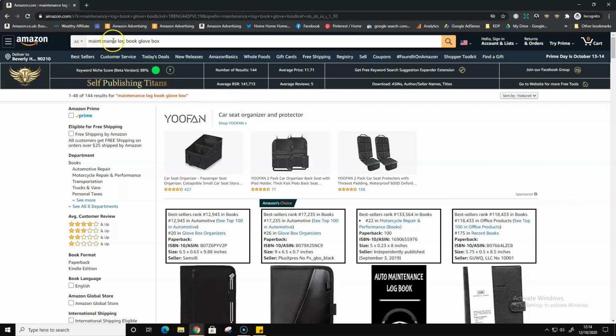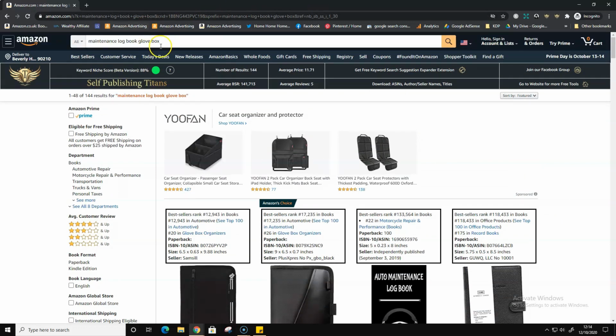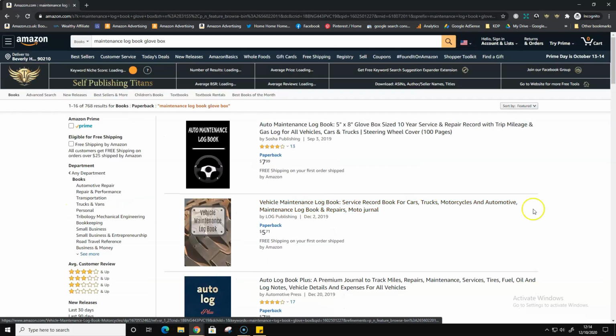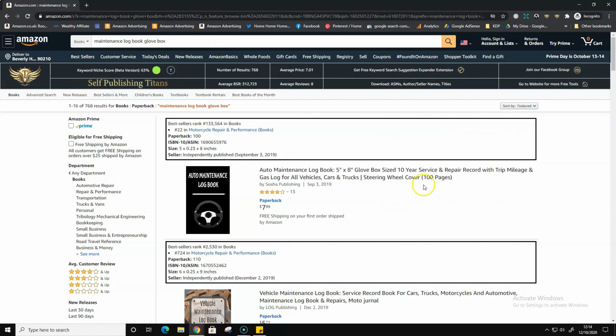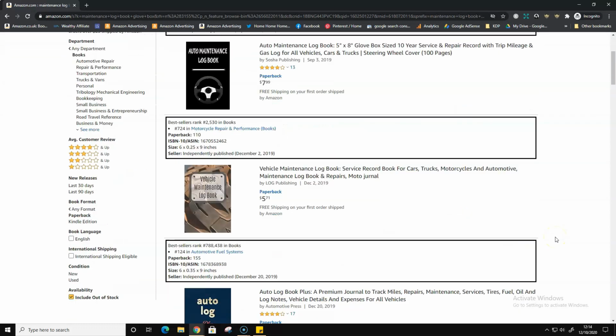So all you have to do is use maintenance logbook and then glove box, put that somehow into your keywords, either in the title or in the subtitle. I would put it in the subtitle. So that would be a really good niche to go into. Let's click on paperback so that we can see the same type of books that we produce. And don't forget, this is more for cars, not for boats, because the glove box compartment is for either cars or trucks, and that's where people need to keep their maintenance logbooks.